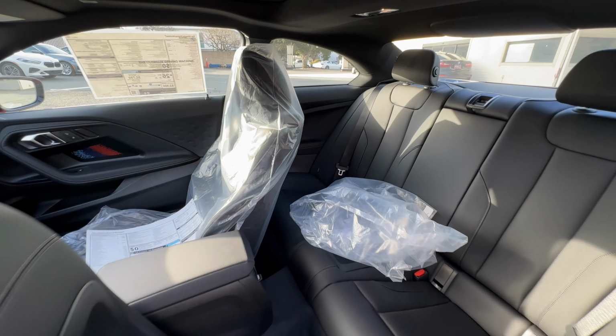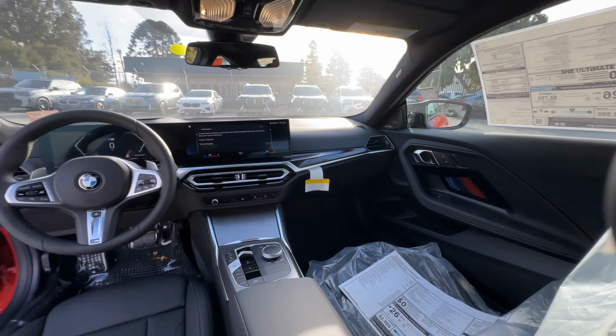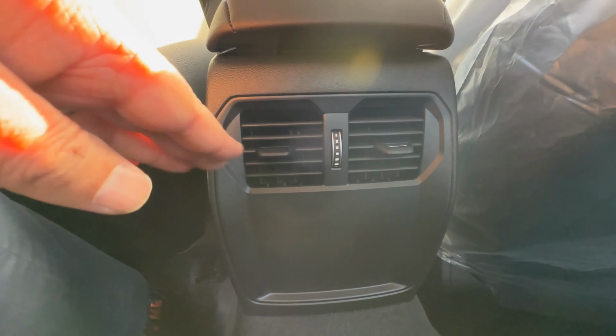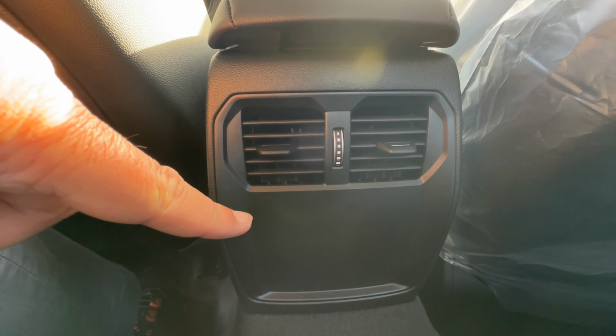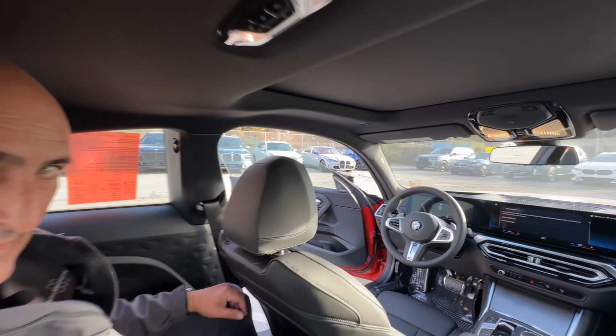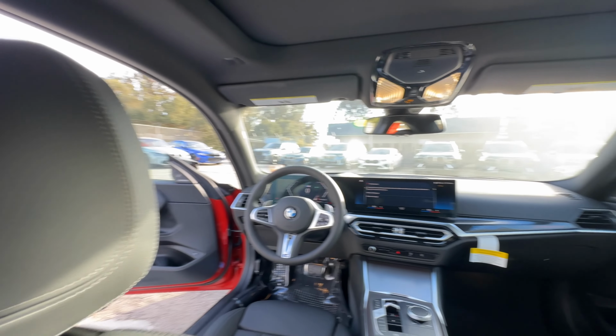All right, we'll hop in the back seat and show you what it looks like back here. All right, so here's the view from the back seat. Then no climate control zone in the back here, so that was removed for '24. Knee room and leg room, yeah, decent, but this is not exactly where I sit normally. But the big compromise is going to be really headroom here in the back of the 2 Series Coupe.